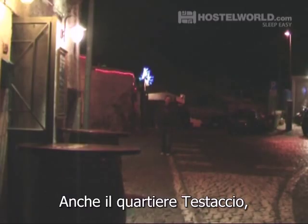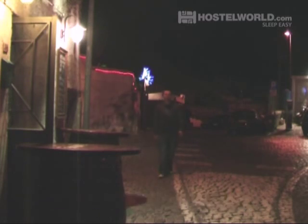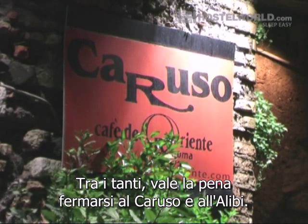Another of these areas is Testaccio, and the main strip here is Via del Monte Testaccio, and here it's just bar after club after bar after club. Check out Caruso and Lullaby.